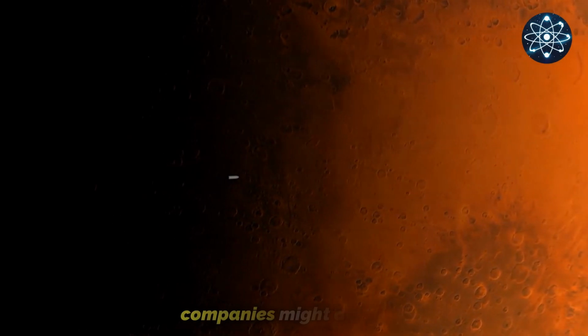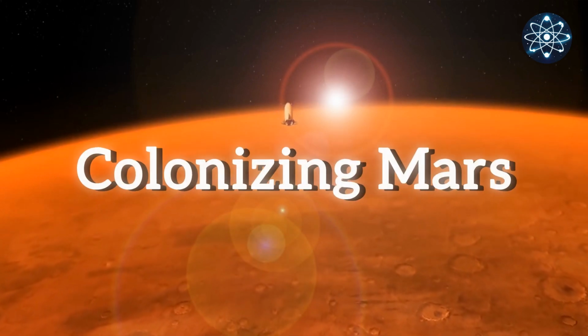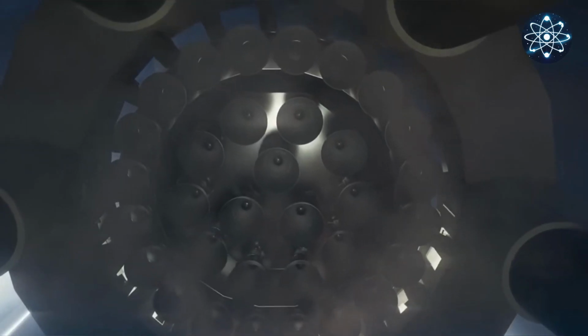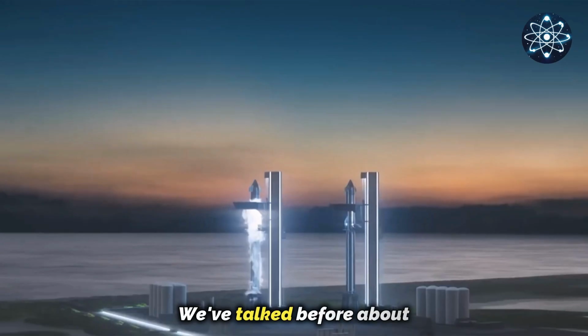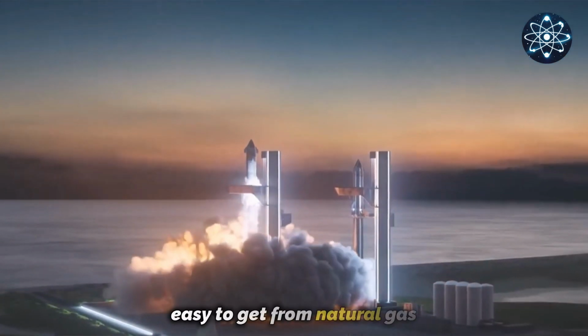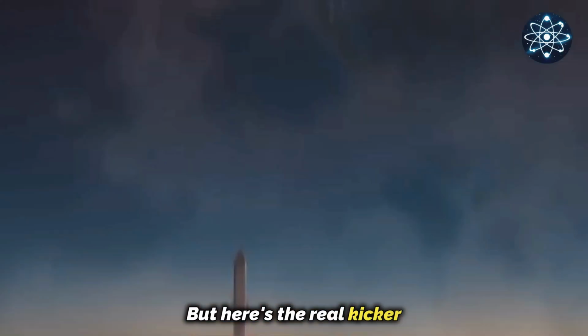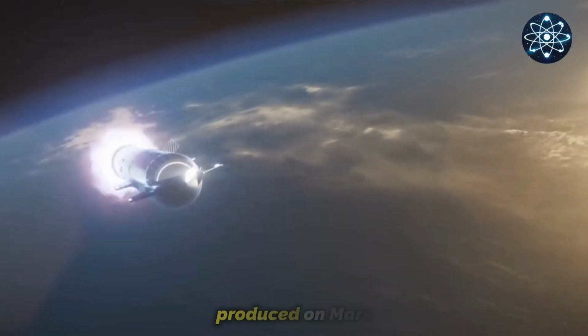What if I told you every single one of Elon Musk's companies might actually be working together for one ultimate goal, colonizing Mars? Sounds wild, right? Let's break it down. We've talked before about the design of Starship and why they chose methane. It's cheap, easy to get from natural gas, basically feels like it costs nothing. But here's the real kicker. Methane can also be produced on Mars.